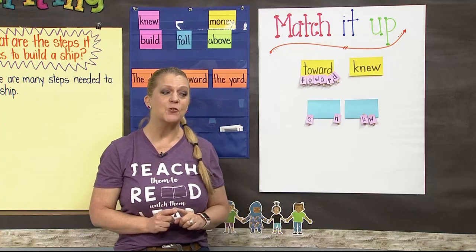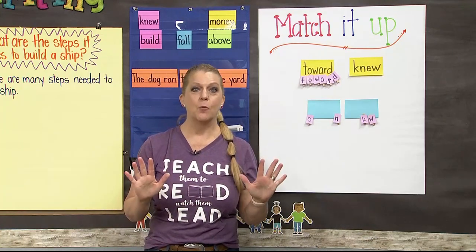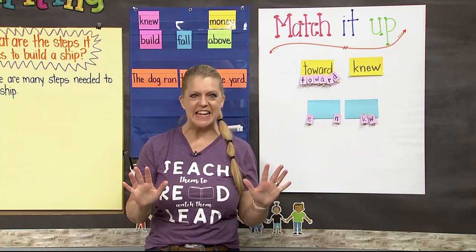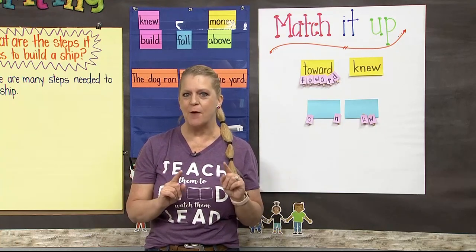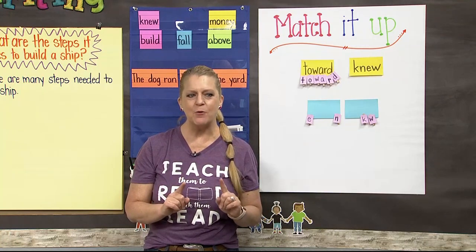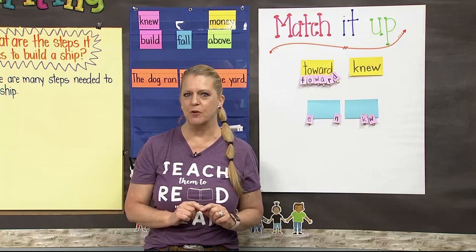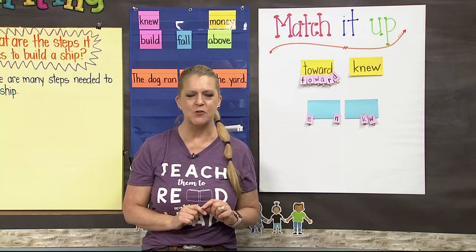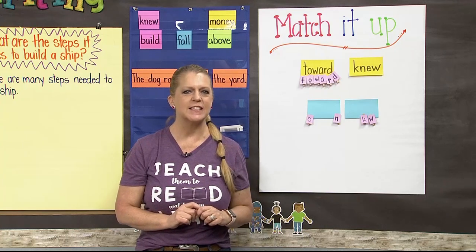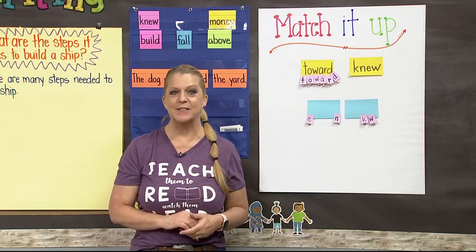All right, today you're going to hear a story called The Joy of a Ship. Wait until you see this ship. It's amazing. All right, I want to know some things about this story. When you're done, you're going to talk with our super great Mrs. Nix, who helps us do our good thinking about stories. And I bet she has some questions that she has for you. So enjoy this book.